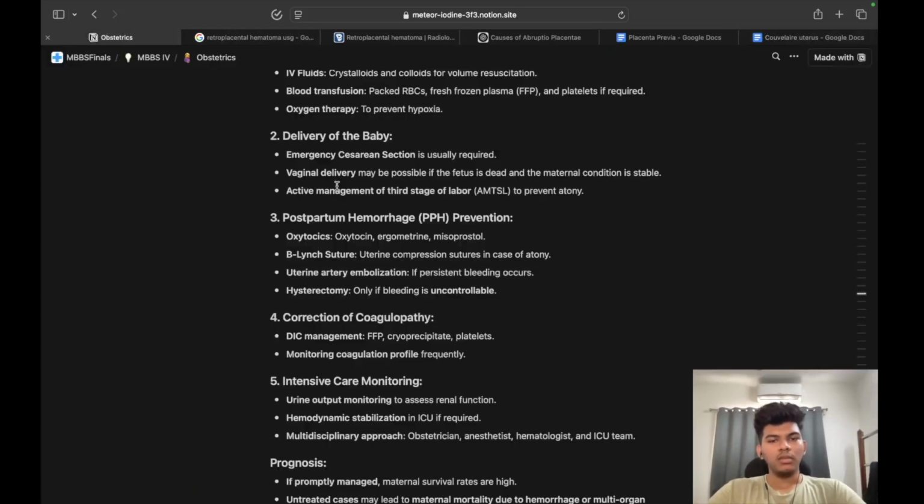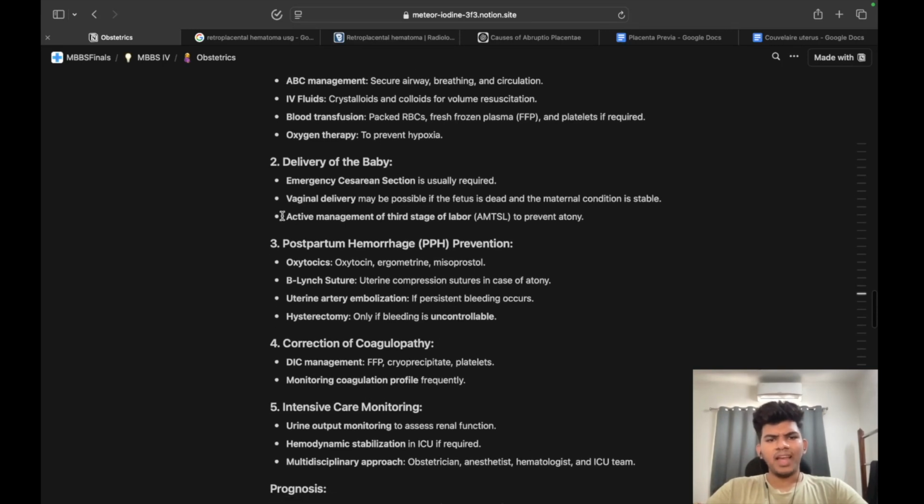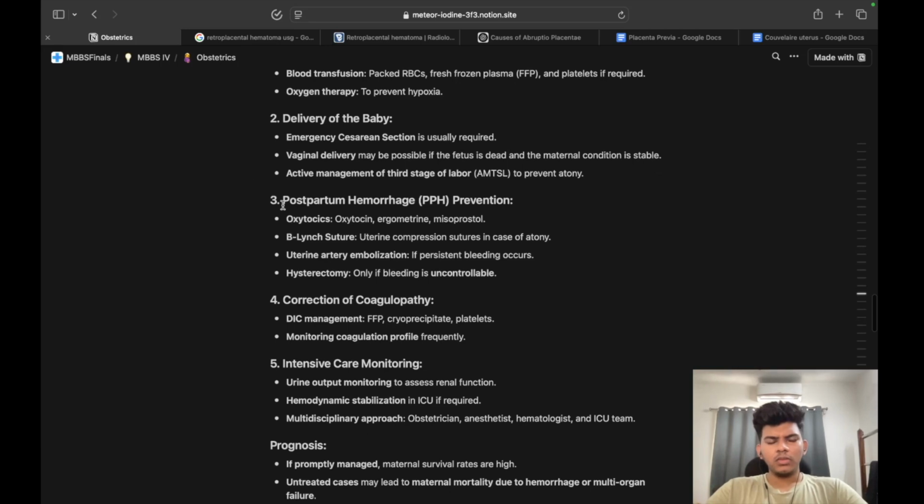Yeah, so done. Next, coming to active management of the third stage to prevent uterine atony. So we know it, we are not going back. Coming to PPH prevention: oxytocin, ergometrine, misoprostol, we have seen this already. B-Lynch suture, uterine compression sutures in case of atony.